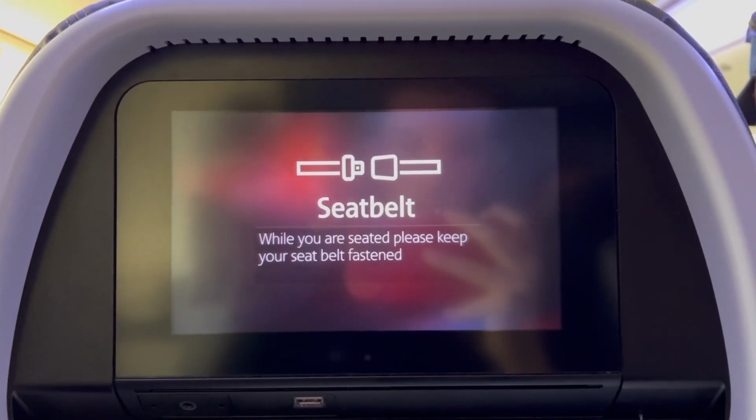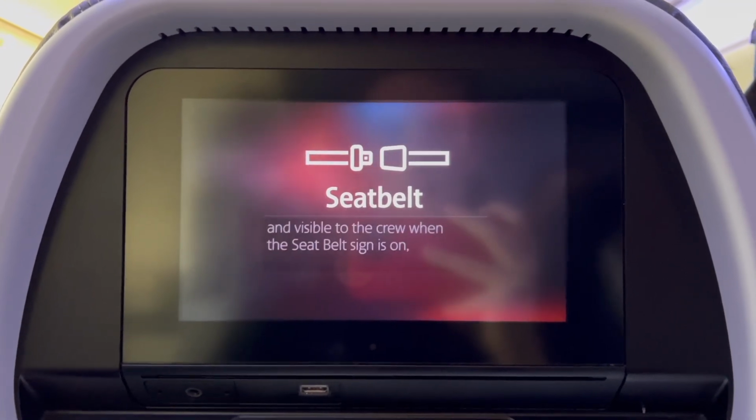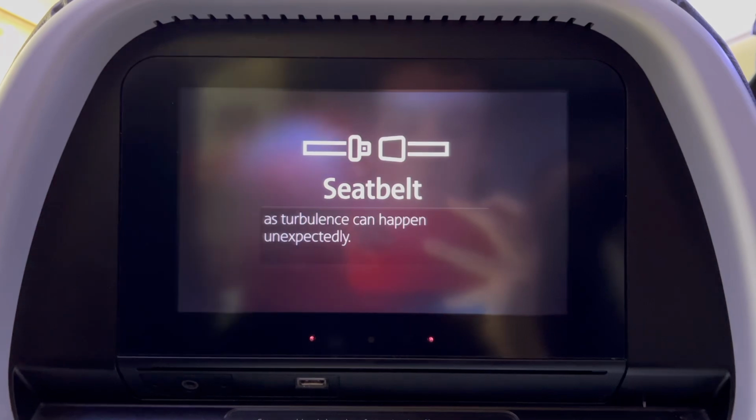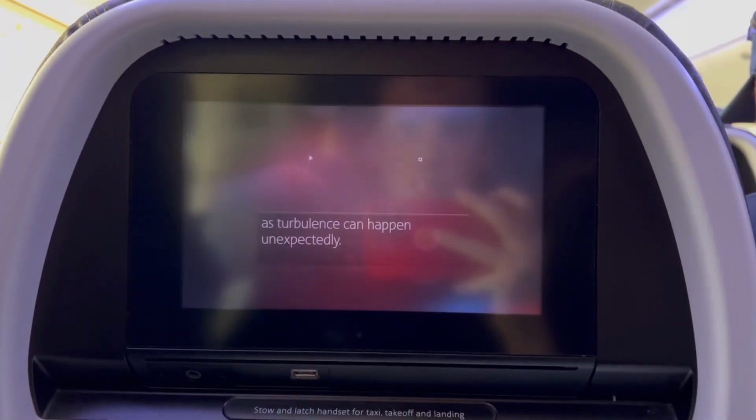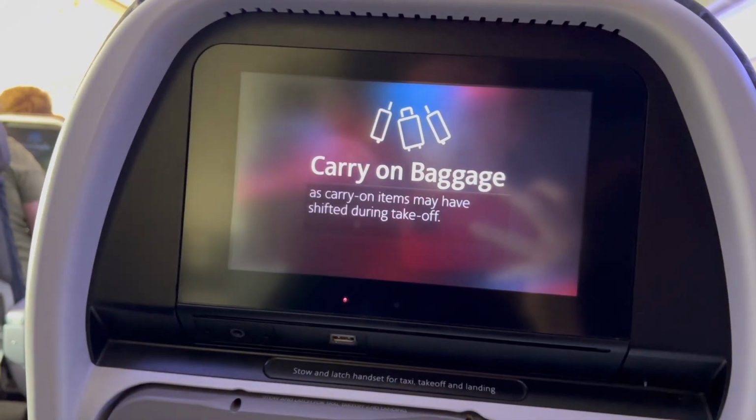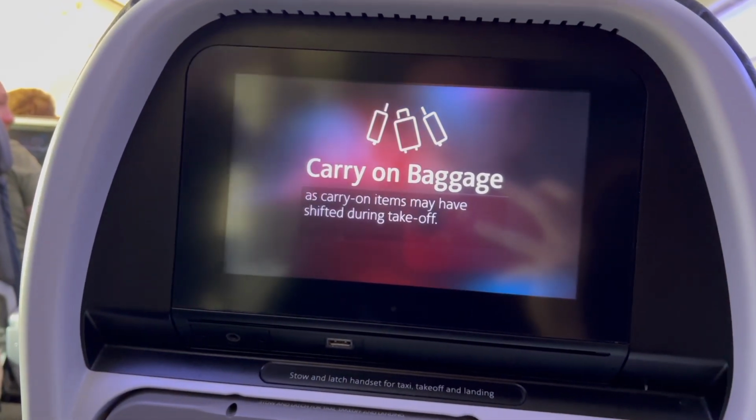While you are seated, please keep your seatbelt fastened and visible to the crew when the seatbelt sign is on, as turbulence can happen unexpectedly. If you open an overhead compartment, use caution, as carry-on items may have shifted during takeoff.